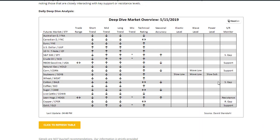Hey there, it's David Stendahl with tonight's Deep Dive. It is May 15th, 2019. Thought I'd take a look at the S&P 500. The SPY is the ETF that you'd want to look at. And the reason I'm looking at this is that we've come down to a particular point, and with the last couple of days' action, there's been a bit of a pivot, and we're at a kind of critical point. So let's go through some of the numbers and get a feel for what's taking place.